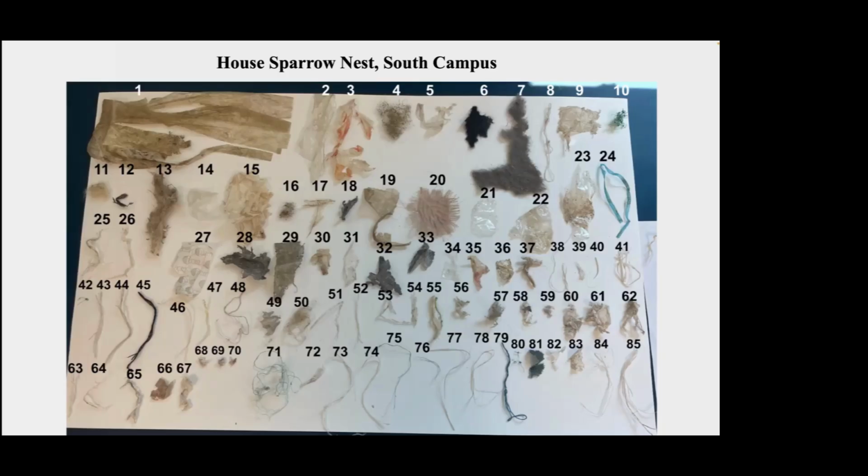One of my main goals from this study is to meet with the housing department of Westchester University and show them what they do and what's affected by them, because there are sports fields around the areas where the nest boxes are, and they use tarps. That's another thing I would want to discuss with them.